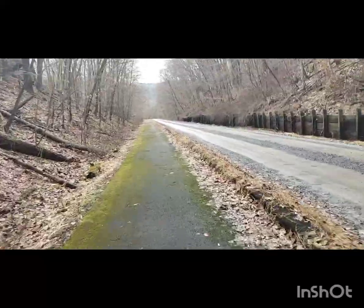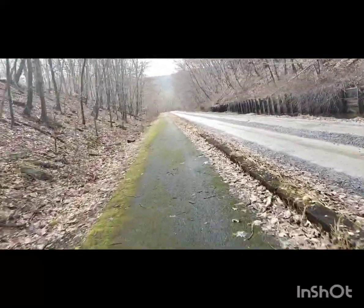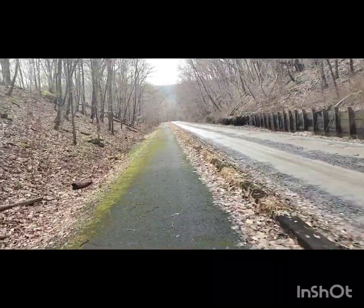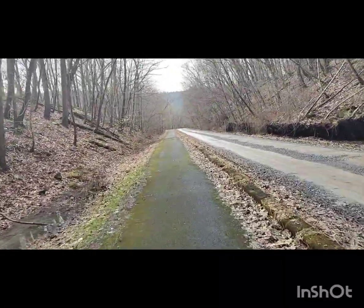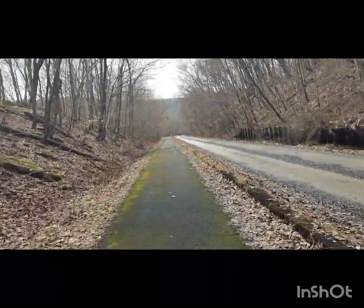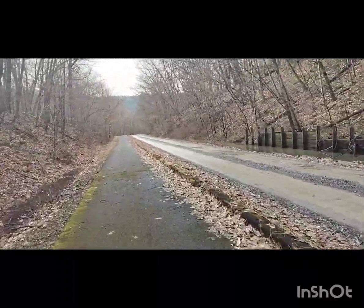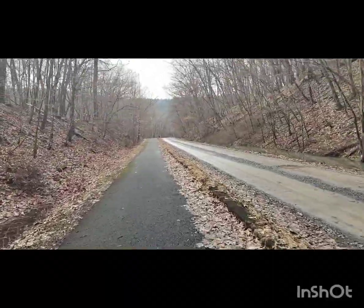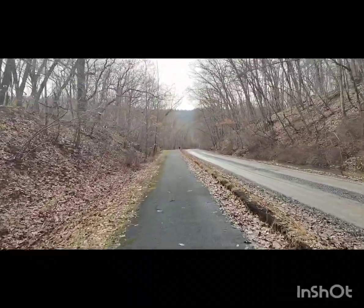So again, word to the wise, if you're older or, I don't know, small and have a hard time lifting big heavy things, or you got kids with you, you might not want to take a chance going down there because you might not be able to get back up. So just know it is a very steep ascent. A lot more people out here on the trail now too.